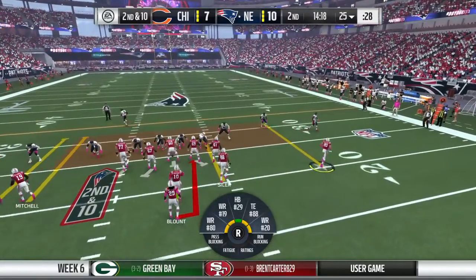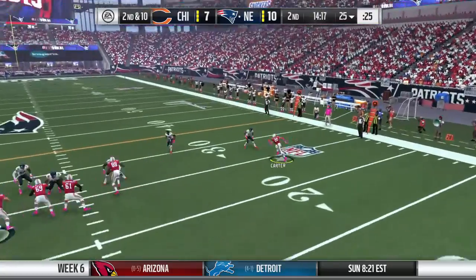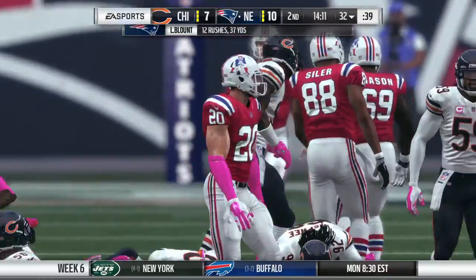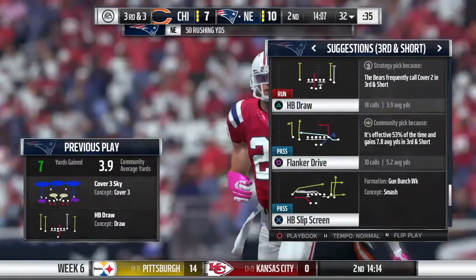If someone's trying to throw the ball and you can put pressure on them and make it tough, that's only going to help your defense. Yeah, he's being hurried. He got rid of it before taking the hit, but incomplete. Second down, a little more productive than first. 7 yards on the gain. It gets him to 3rd and 3 now.